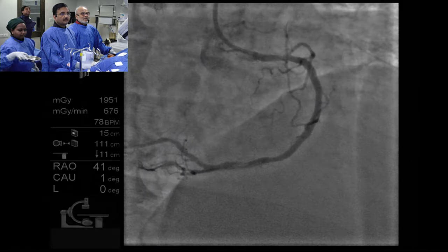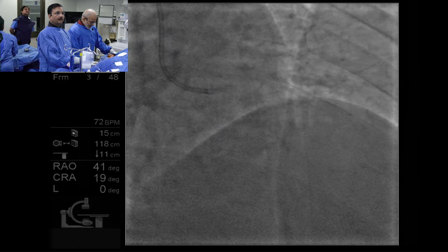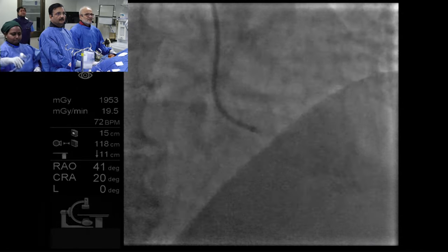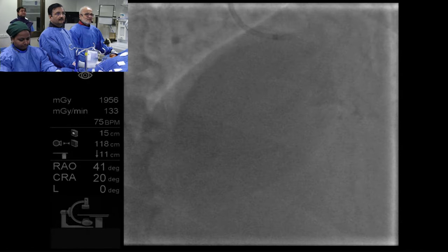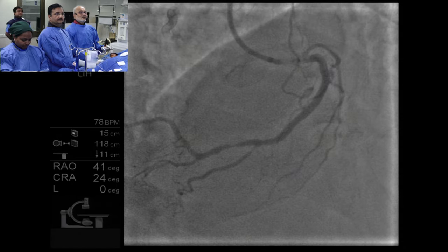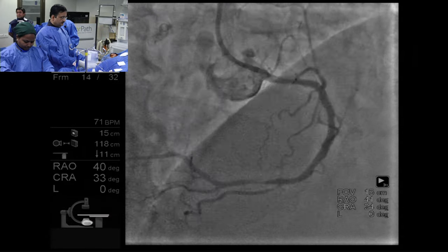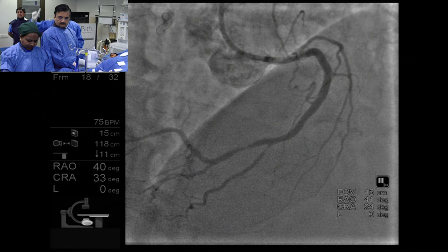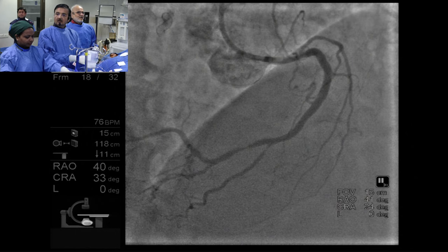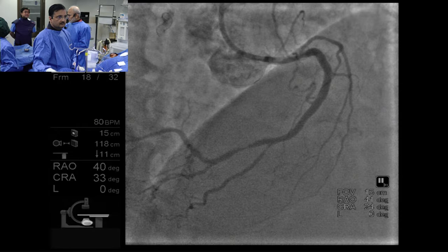We have to separate it. We can go to the cranial, a little bit more cranial. Yes, just check it. Better? Yeah, better. Fine. So I will advise Tak and Aman to scrub. This will finish very fast. No, run through. Run through, get another run through.